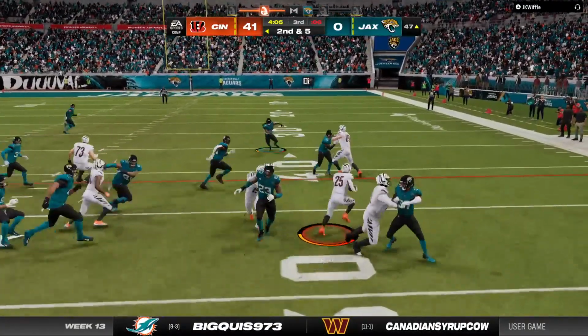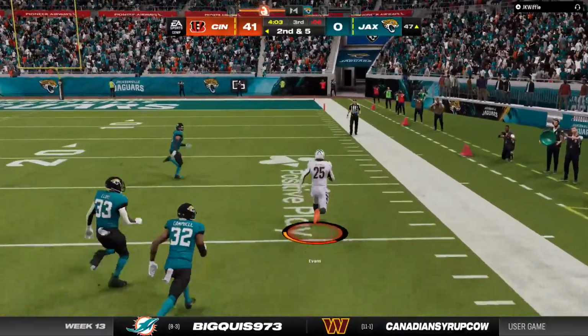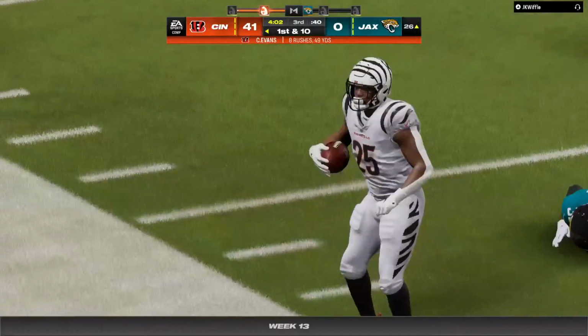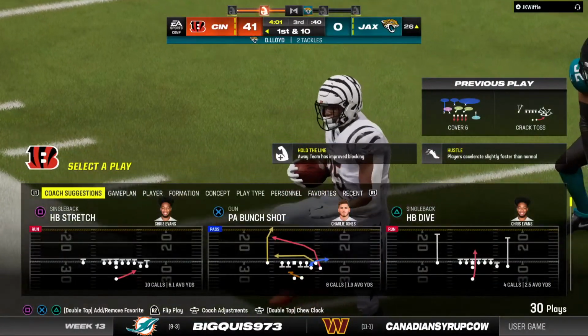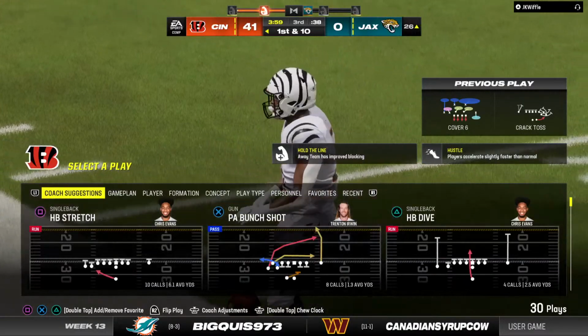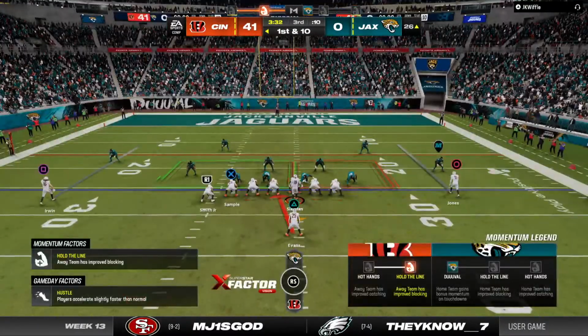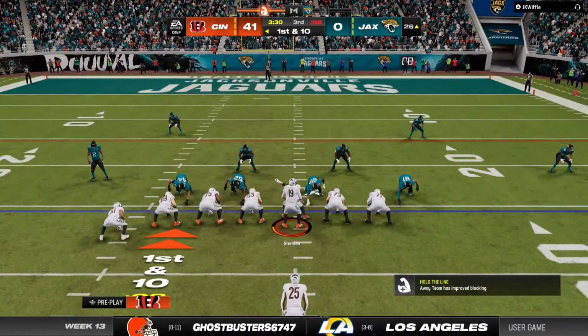On 2nd down, Evans looking for space, and he'll go down, but not before getting this inside the 30. 49 yards rushing now on 8 carries for him so far. They just look like they're having fun out there. Big lead. There's another big play on the big run. I mean, they can't be stopped.